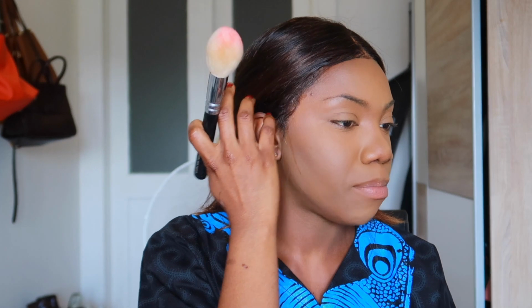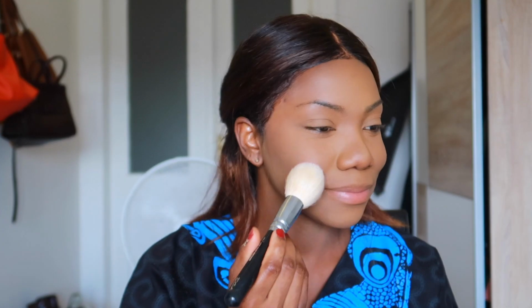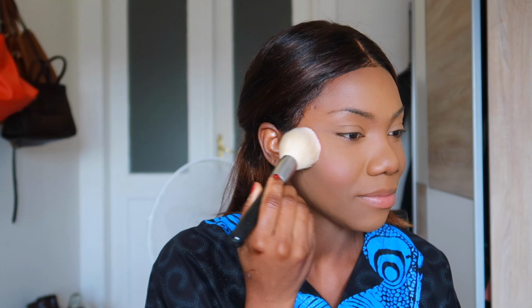It's the NYX blush in the color Crimson Red, and I'm going to use my Zoeva face definer brush or something because my blush brush is quite far away. And it's a very pigmented one, so you have to be really light-handed.